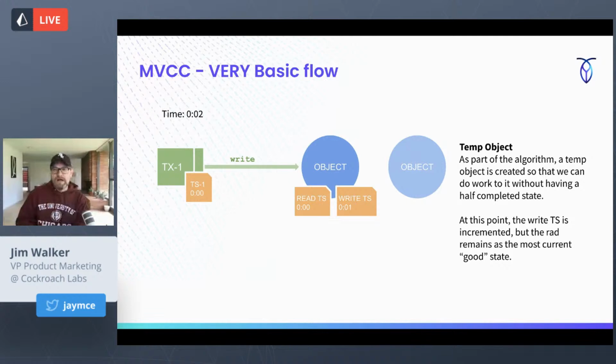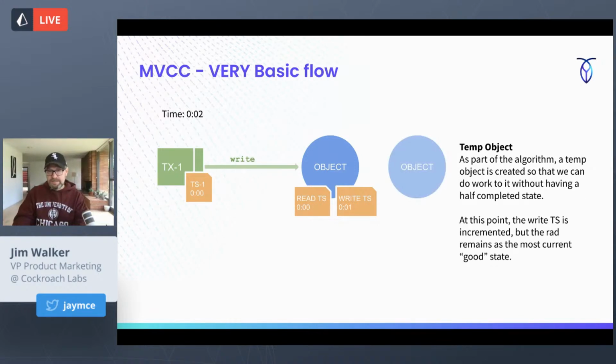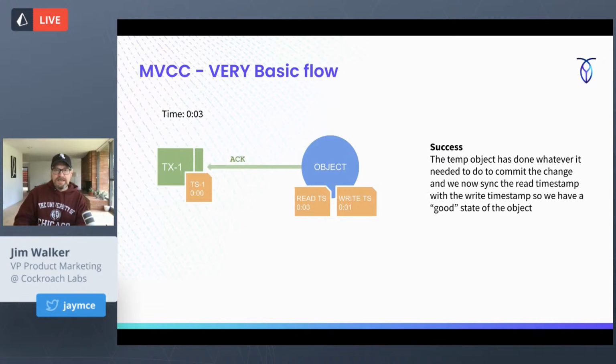We create a temporary object, and in this temporary object, we're actually going to change the state, and it's going to come back, and everything looks good. And that took 2 seconds. Now, when the temporary object commits, it basically says everything's good. It comes back and says, hey, the time between the read and the write was 2 seconds, so update my read timestamp to 3. Now I know when the last write came in and when the last commit happened on each object. Okay, so that's a simple flow.